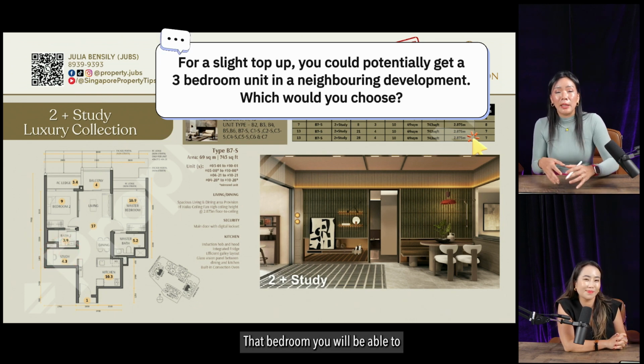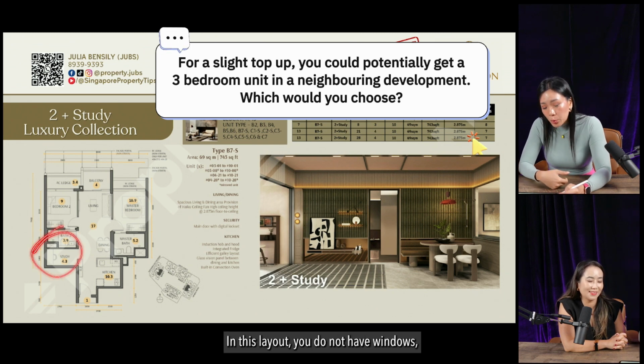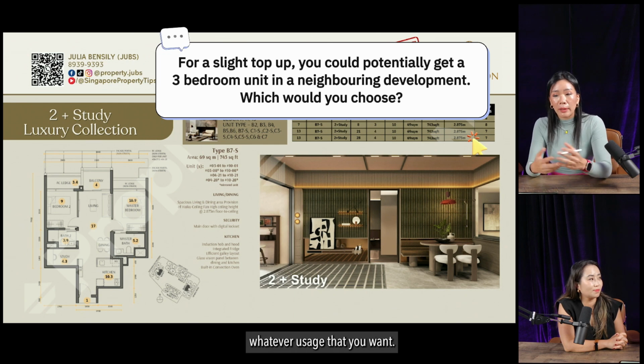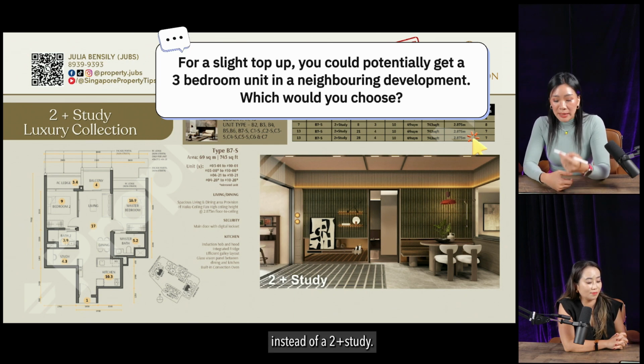That bedroom, you will be able to, number 1, have more space. Number 2, have windows. In this layout, you do not have windows. And you are able to convert it to whatever usage that you want, and of course sell it as a 3-bed 2-bath instead of a 2+ study.